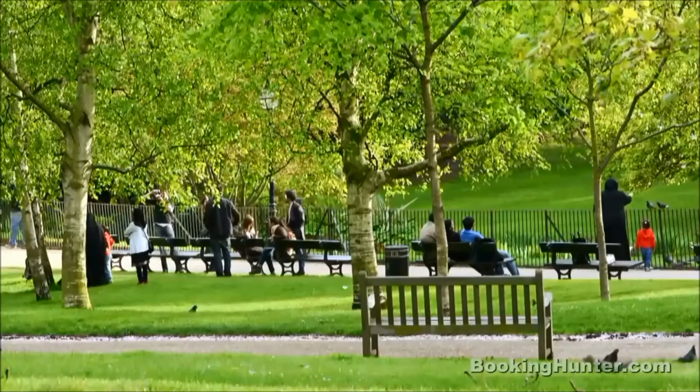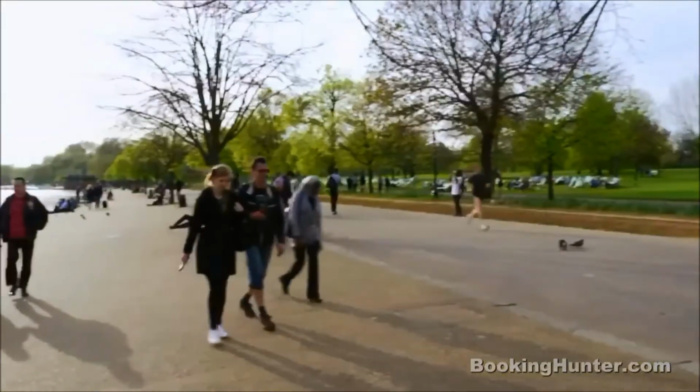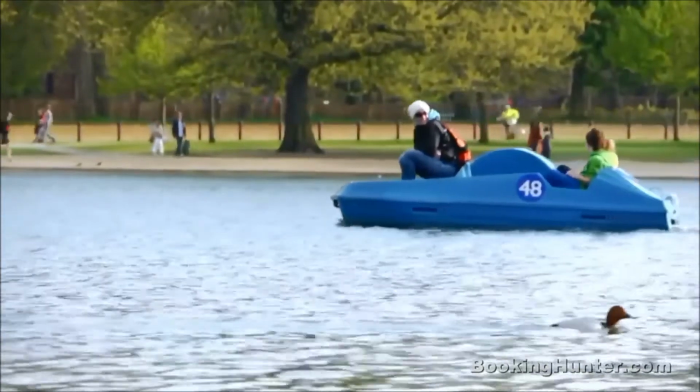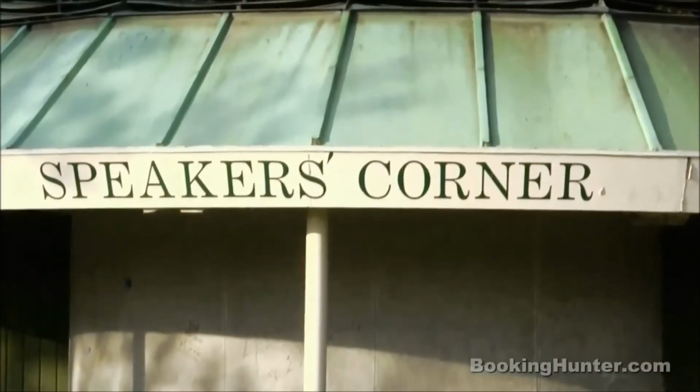Hyde Park. Divided in two by the Serpentine River, Hyde Park is one of London's largest parks. A place for relaxation, it's the perfect way to unwind. Swim in the Lido, take a boat out on the lake, or even subject yourself to the opinions of whoever happens to be on their soapbox at Speaker's Corner.